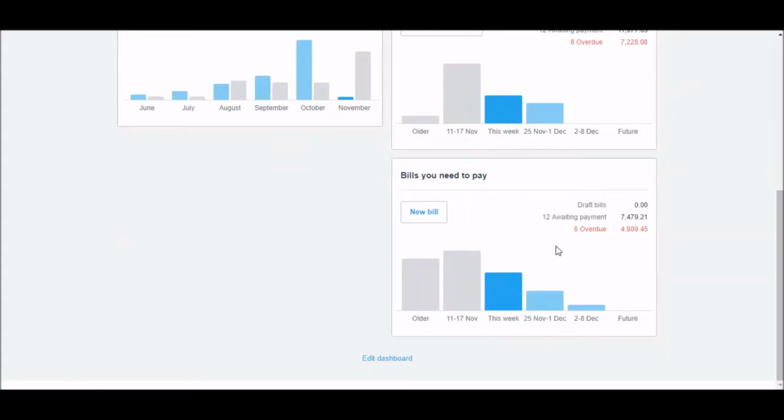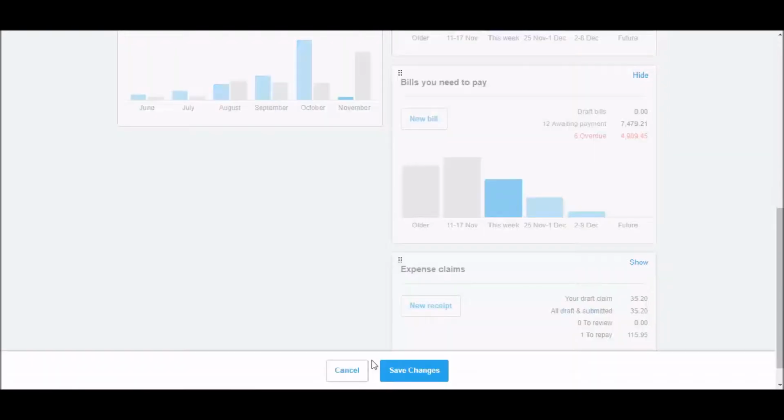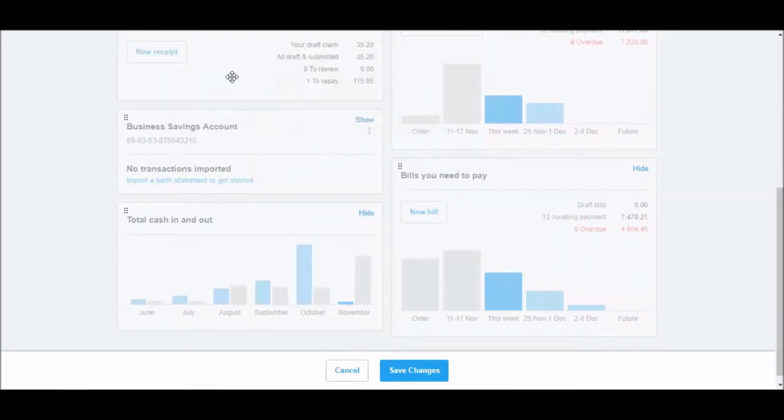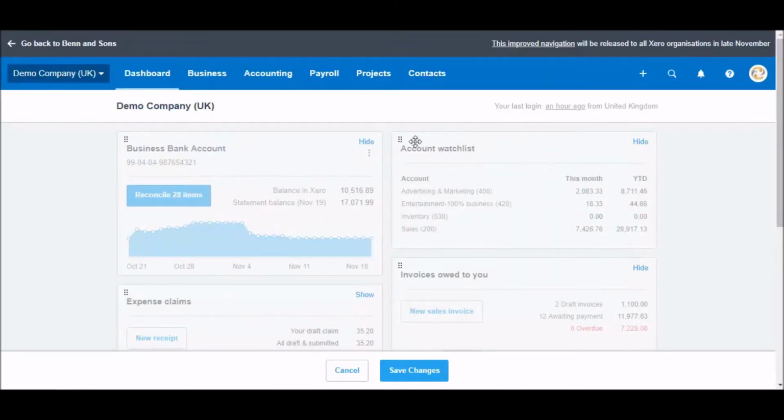Bills that you need to pay are your purchase invoices, and again it shows you the number of invoices that are awaiting payment or overdue and also the value of those. One thing I love about Xero's dashboard is that you can edit it, so you can drag things around, bring things up to the top that you really want to keep an eye on, and hide things that you're not interested in seeing or that you want hidden from your homepage.